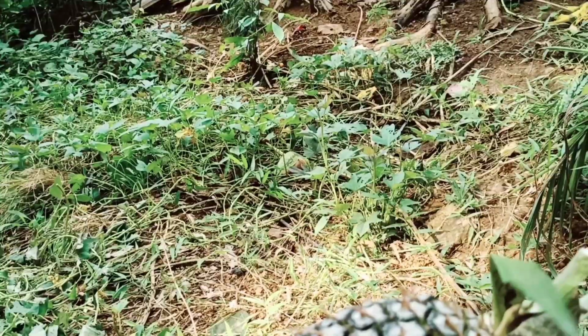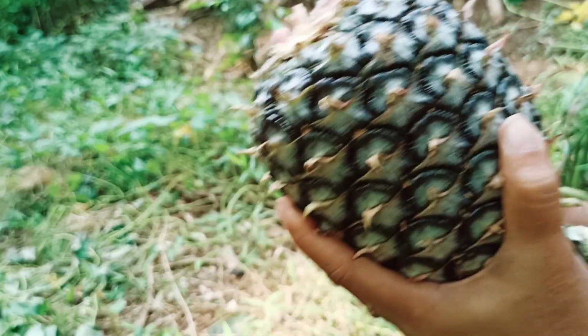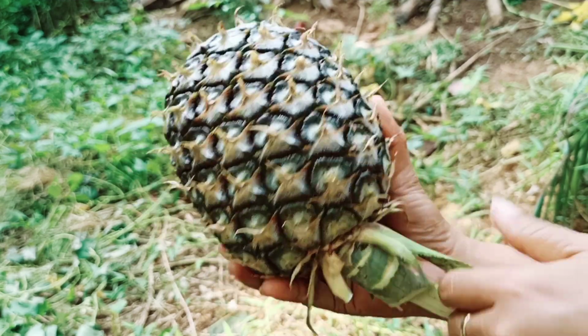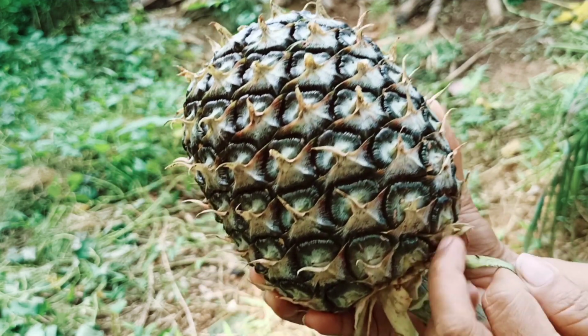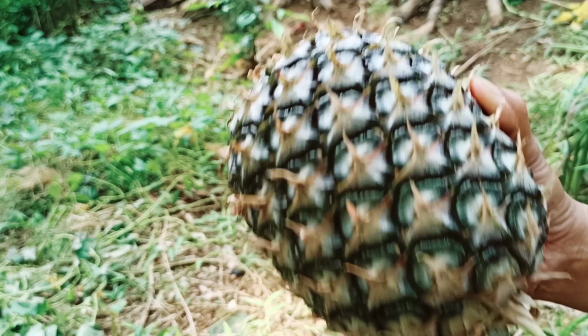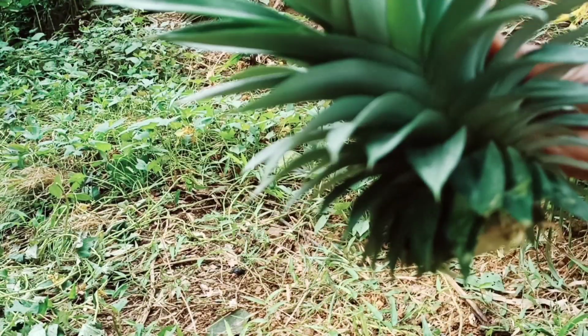So I will wait for 2 days, and this one will turn yellow. So right here, guys, I'll remove the... Yesterday our friend showed up to work in our yard, so it's almost done here. Next week again, we will plant some more vegetables. And here's the top. We'll plant it today.